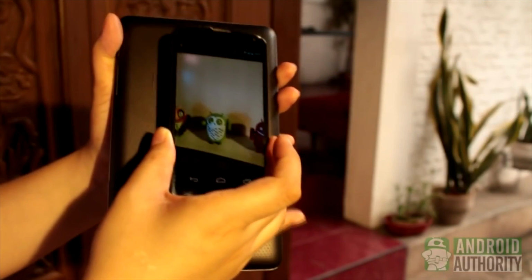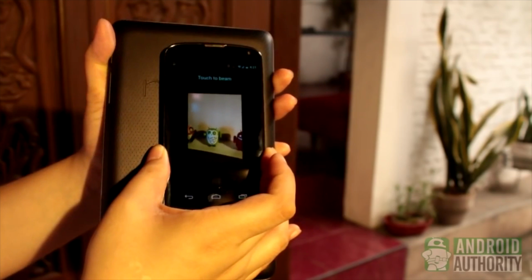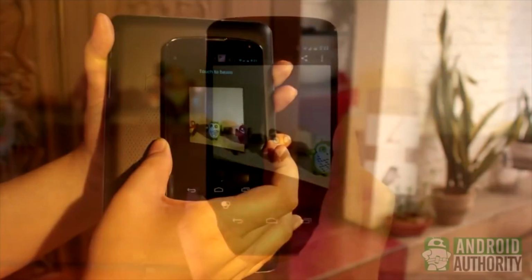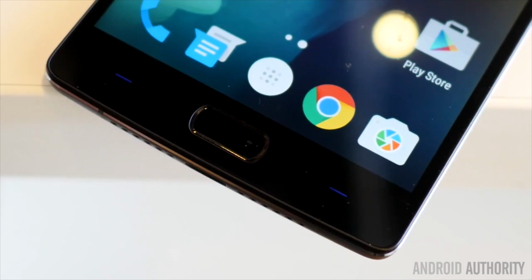Now let's start off with NFC. One trend that looks set to rise in the next 18 months is mobile payments, and NFC, near field communications, plays a crucial part in making this a reality. Unfortunately, the OnePlus 2 doesn't come with NFC built into the handset, meaning if mobile payments do become a major feature, the OnePlus 2 could be left aside.